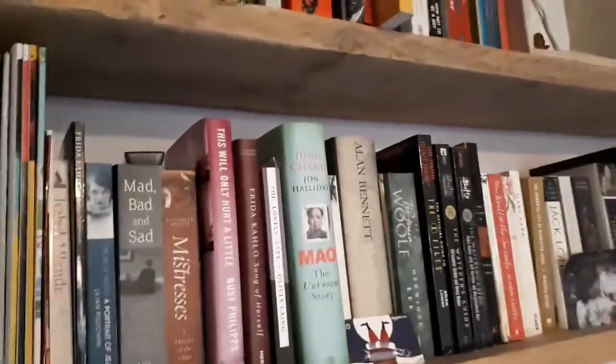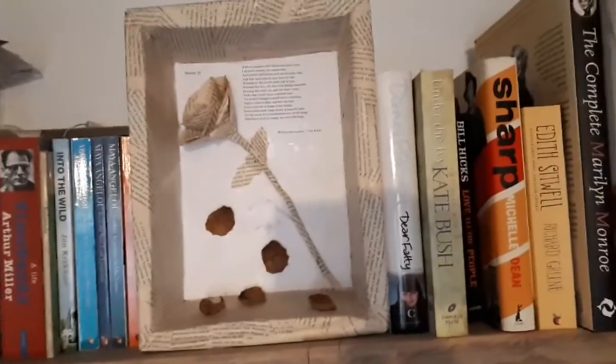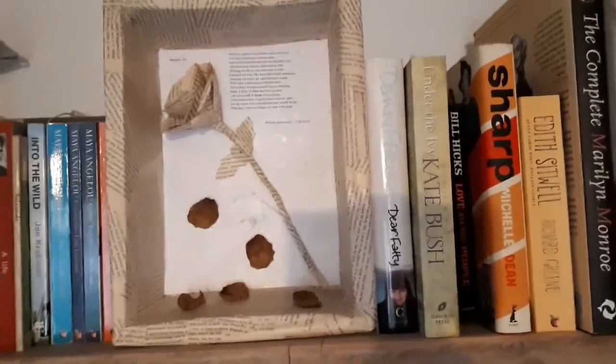Sort of. Some Alan Bennett in there, which I haven't read. Mao, I've still not read. Arthur Miller, I've still not read. This is a rose that I made for Stephen out of paper, which was for Christmas, when it's got a poem that was read at our wedding, and it's got rose petals from one of my bouquet flowers.